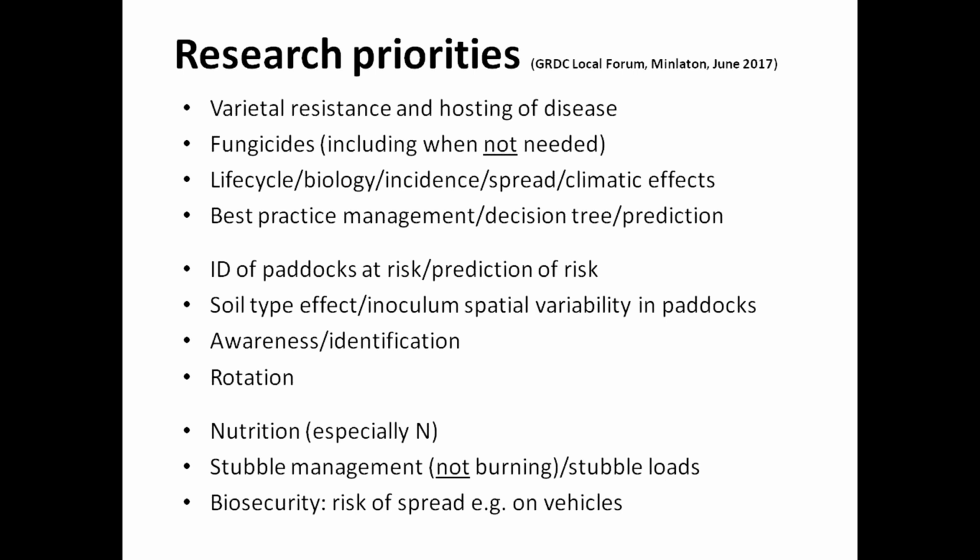Again, this is the Pinery bushfire. Taking samples on the unburnt side, you've got higher levels than on the burnt side, but there is still a significant level of eye spot inoculum left on that burnt side. Now, I've put up some research priorities here. I'd be interested if any of you have any comments about these.